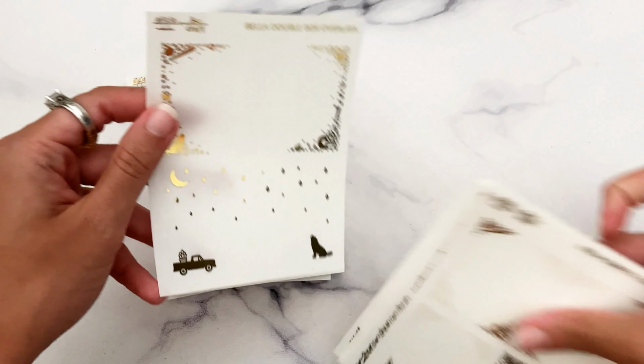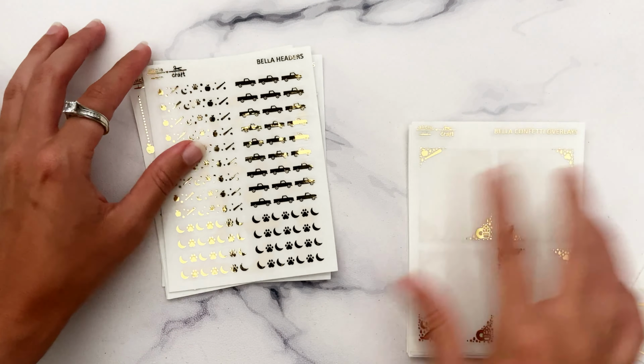This is the one that will come with the foil bundle, so if you do want the fun scene, you do have to purchase that separately.